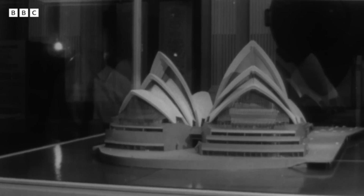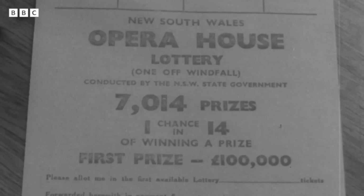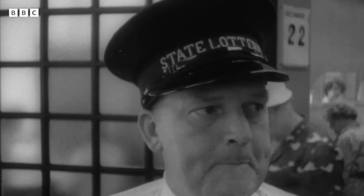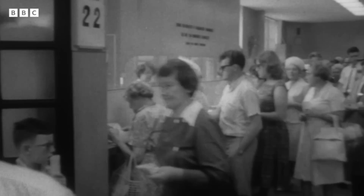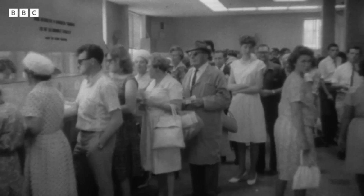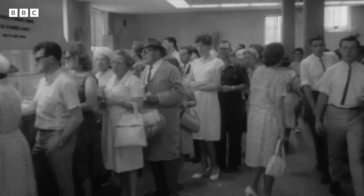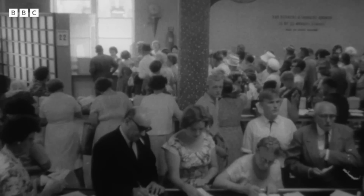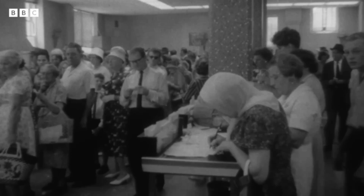They launched the Opera House Lottery with the first prize of £100,000 and tickets at £3 each. And Sydneyites, being what they are, as soon as the Opera House was something you could place a bet on, its money troubles were over. They've been queuing up to pay for the Opera House in their thousands ever since. Last year, the Opera House Lottery raised £8 million.